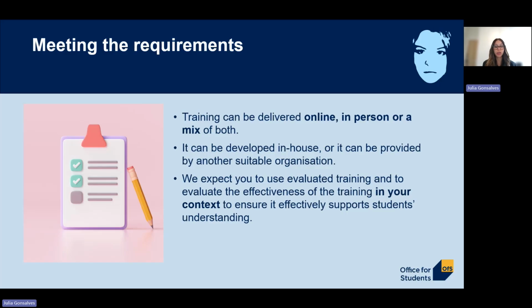It'll be important to consider the quality of training, engagement in the training, and how you evaluate the training to ensure students understand the content.